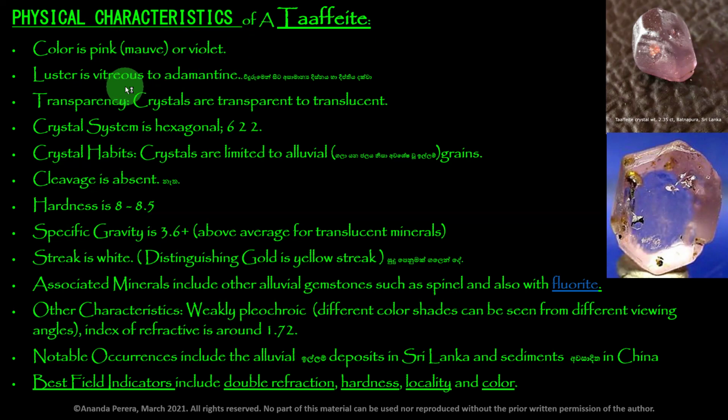Luster is vitreous to adamantine. Vitreous is glass-like, adamantine is a very advanced luster. So vitreous or vitreous to adamantine is the luster grading. Transparency: crystals are transparent to translucent. So remember, transparent crystals can give transparent good quality stone. Translucent gives bad quality stone. So the prices are completely different.